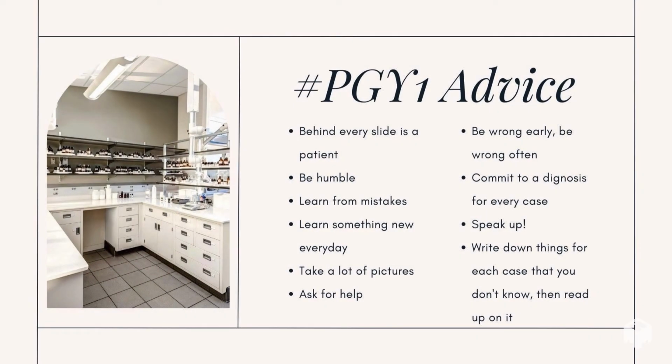Here are some of the tips shared by practicing pathologists on Twitter with the hashtag PGY1 Advice. I endorse all of these, and these would be very helpful during your first year and beyond.